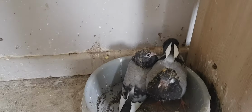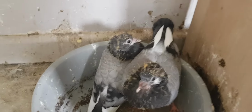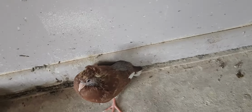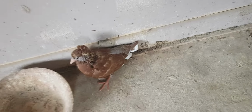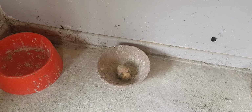Got a couple blues down here. That one's coming with a half beard. Got a nice red. Mostly white and tail, so red, white wings, nearly all full tail white. Got another full blue.